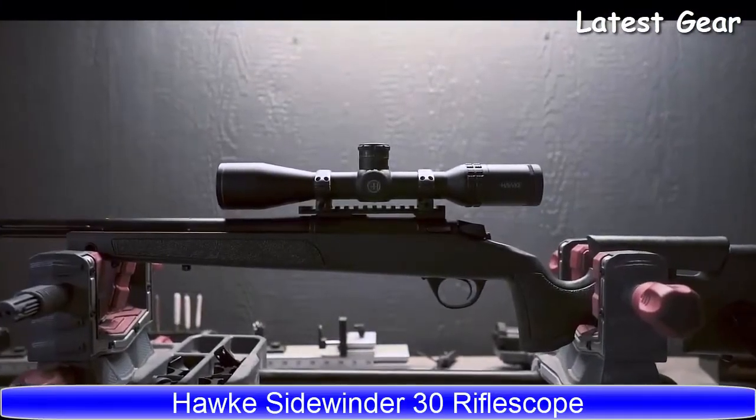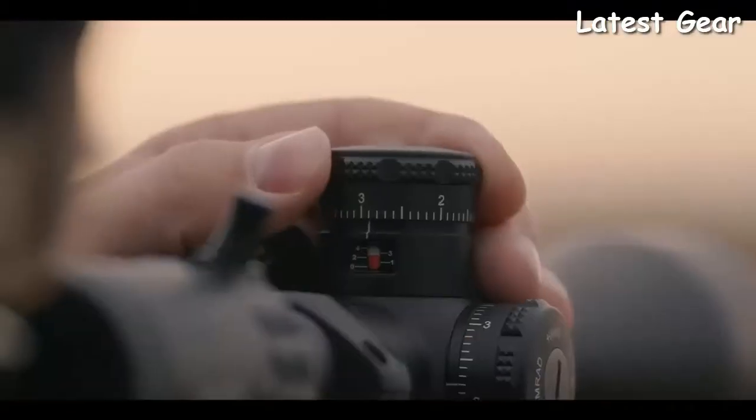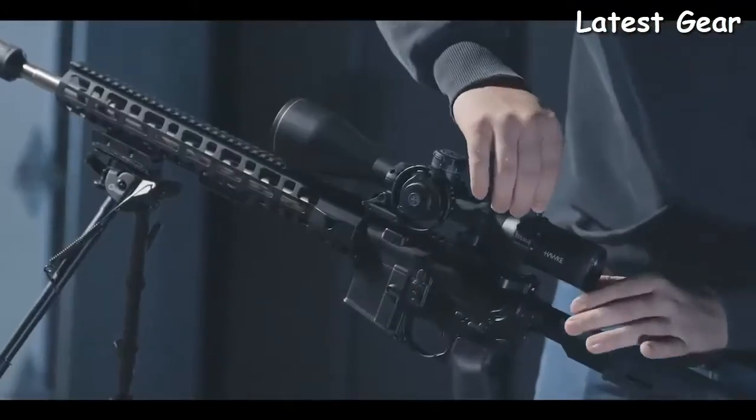Introducing the all-new Sidewinder from Hawk. Built upon the foundation of our best-selling scope, redesigned with enhanced optics and innovative mechanical features.